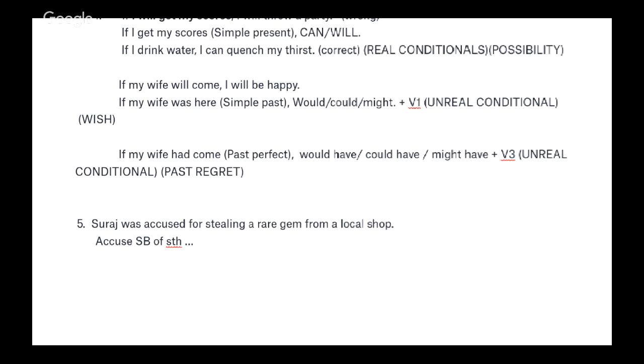For example, a particular leader in India, I won't name him, was accused for corruption or of corruption? Of corruption. Is it clear? Or in Australia, Pauline Hanson, a very racist lady, was accused for racism or of racism? Accused of racism. So what is the structure? Accuse somebody of something.